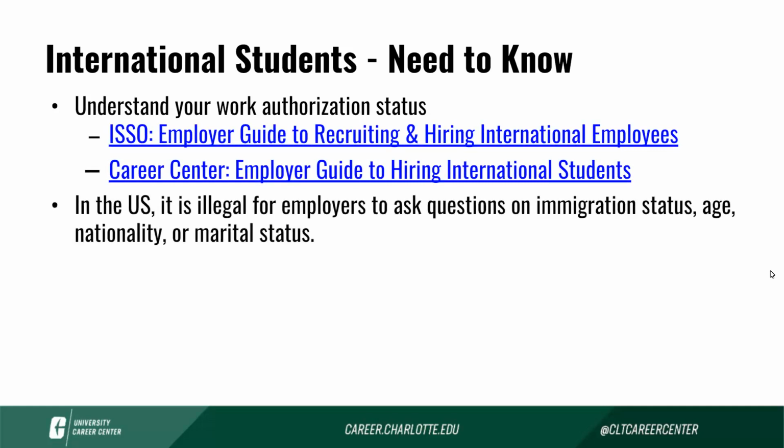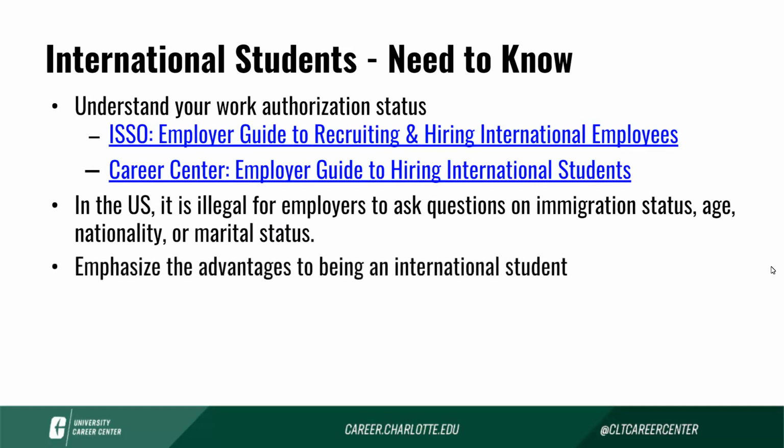In the US, it is illegal for employers to ask questions on your immigration status, your age, your nationality, or marriage status. So just so you know, that is an illegal practice for employers. A really big thing is you can emphasize the advantages of being an international student. Talk about that diversity. Talk about some of the things that you can bring forth to the company being an international student. So emphasize some of those advantages in your interview.